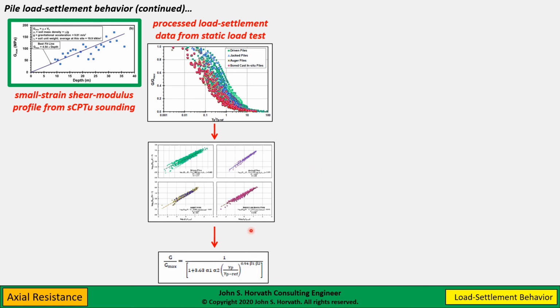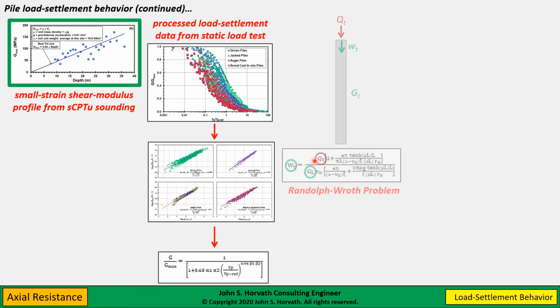Just take ordinary load settlement data. You can develop empirical relationships, and there are different relationships for driven piles and bored piles and jacked piles and augered piles. We could go on and develop one for micro piles. We could develop one for helical piles. So any type of deep foundation element, might even extend these to ground anchors perhaps if you wanted, vertical or horizontal. And you take the solution to the Randolph-Wroth problem, which just relates the load applied to the head of the pile, the settlement of the head of the pile, and the ground stiffness, shear modulus.